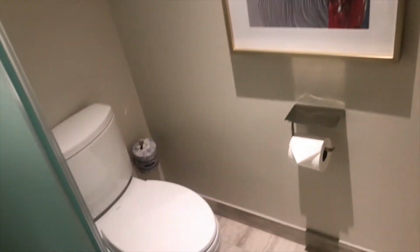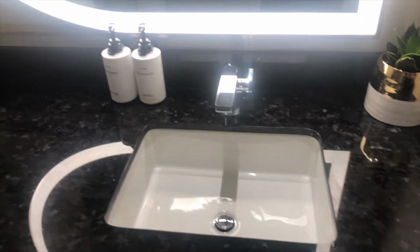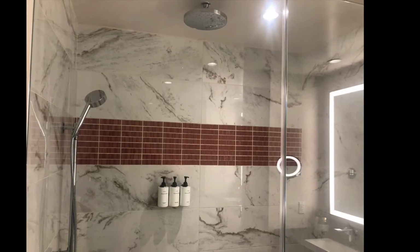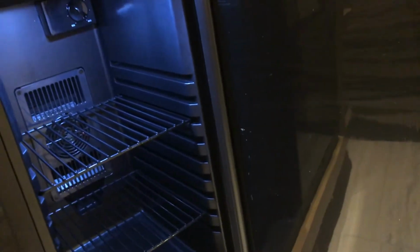Just really nice. We have the water closet in here. Nice artwork. It's really nice that you can close this off for some privacy. There's that. We have a little makeup mirror that lights up. Really nice lighting. Sink. And then down here we have a mini bar. And we also have your own little fridge space so you can put all of your own drinks inside.